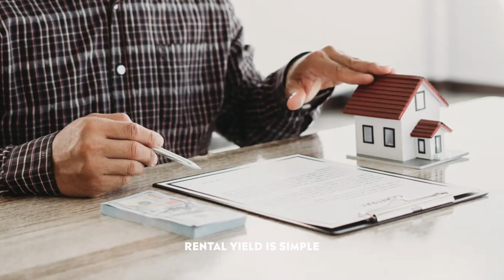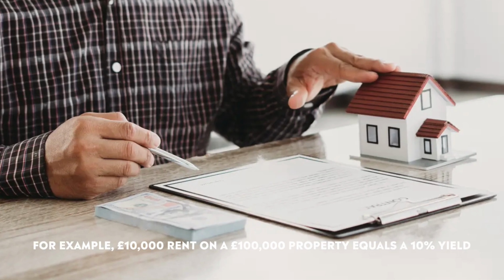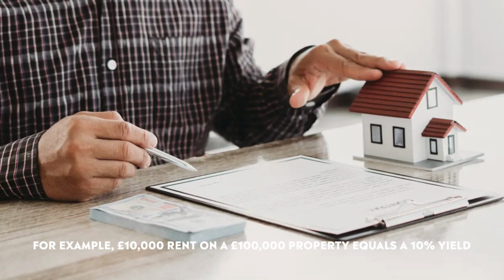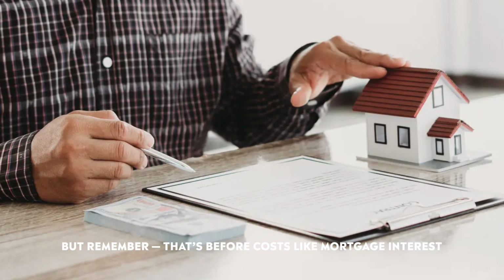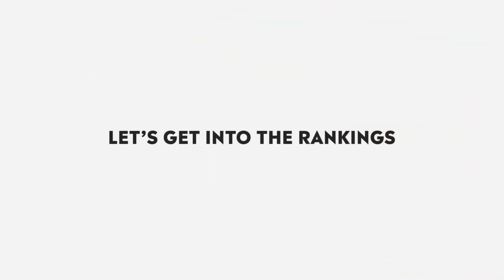Rental yield is simple. It's your annual rental income divided by your property's value. For example, £10,000 rent on a £100,000 property equals a 10% yield. But remember, that's before costs like mortgage interest, maintenance, and vacant months. Let's get into the rankings.